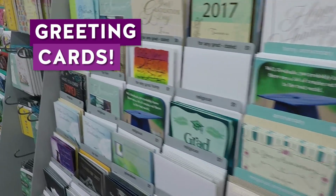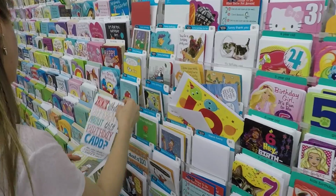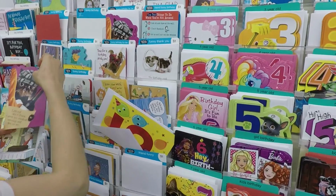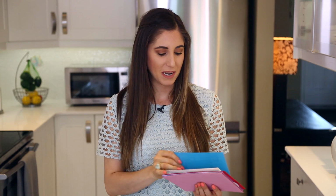Now, aside from gift wrap, which I don't love from the dollar store, I find it pretty thin and you don't get a lot of it, I think gift bags and tissue paper and greeting cards are freaking awesome at the dollar store. Now, I will say this, you do have to dig through the card section. It's quite clear that they're not Hallmark quality cards. The jokes are a little bit off, but guys, honestly, sometimes you get some gold like this one.